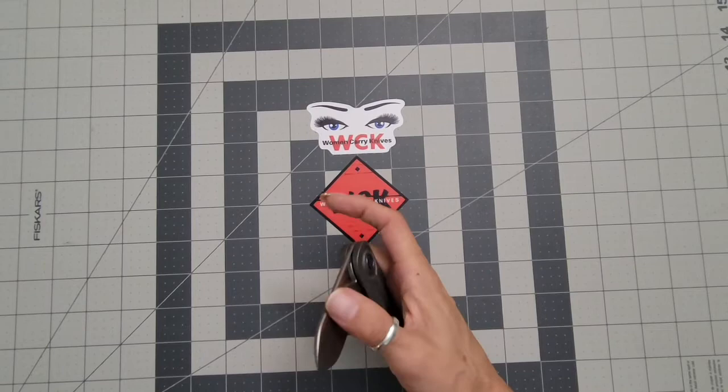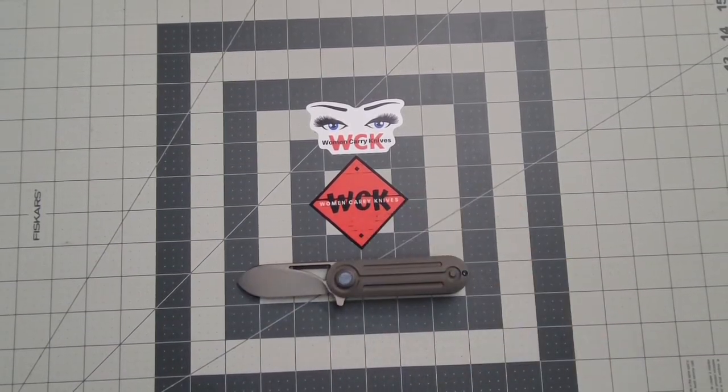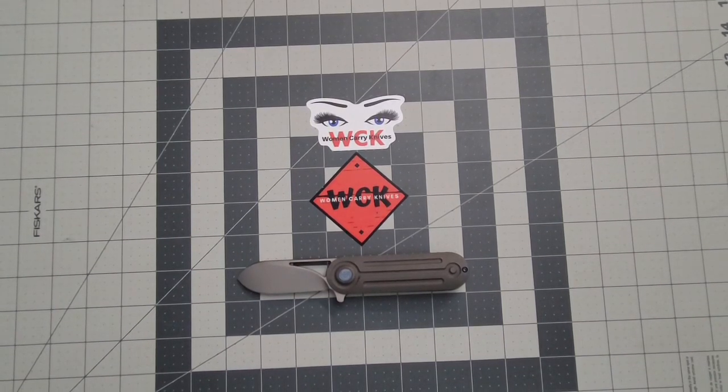All right, you guys, that has been a look at the HEA Designs Venom. Get a chance, get your hands on one of these, absolutely do it. It is a fabulous, fabulous knife, and in my opinion, it was done right.